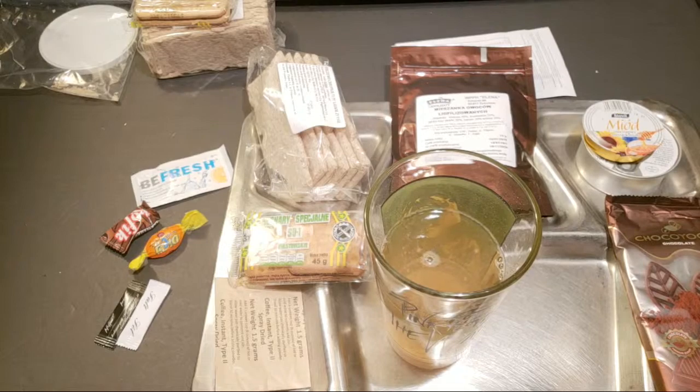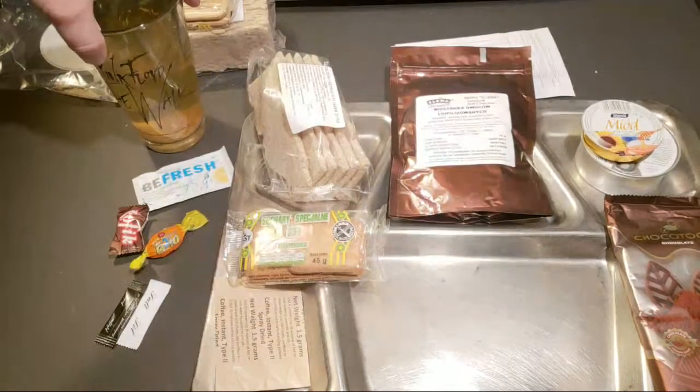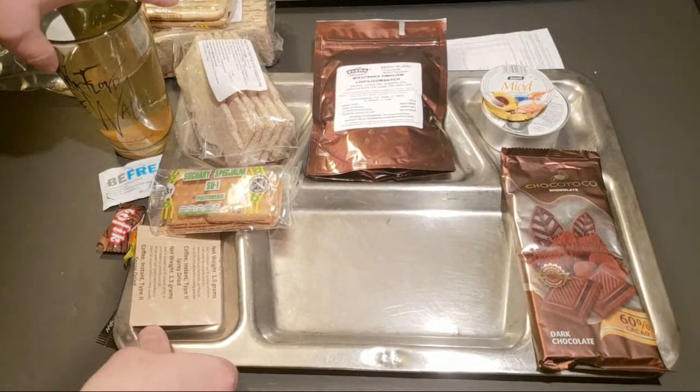Anybody have any idea on the timer on the food? I guess I could move the tray into the frame.